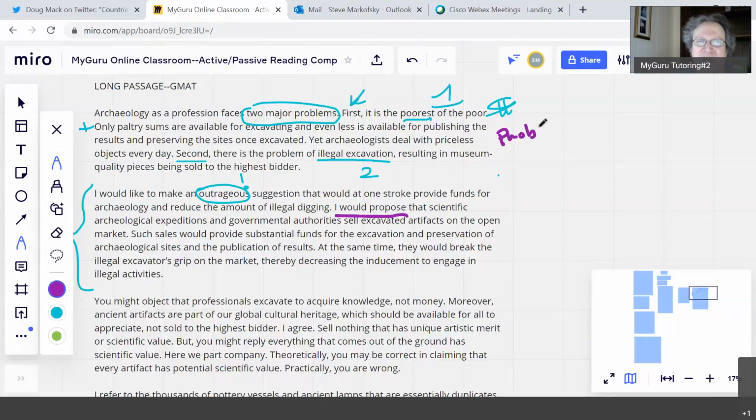I remember how we were talking about structure in terms of logical flow. We've got problem identification here. We've got proposal here, right? What's a proposal? Okay, I'm proposing that we allow duplicate artifacts to be sold on the open market. Okay, and basically saying what it's going to do. So here the author is outlining this and why. Now here's the anticipation of counterargument, right? Anticipation.